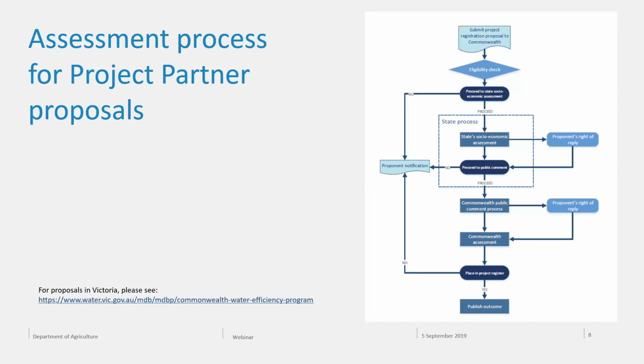The Commonwealth would discuss the assessment of the proposal with the state before talking to the registrant to give them that feedback. So if the state provides that in-principle approval, what happens next? So the Commonwealth will then publish the project details on our website. We have a website called Have Your Say, and we'll invite public comment for around 2 weeks.